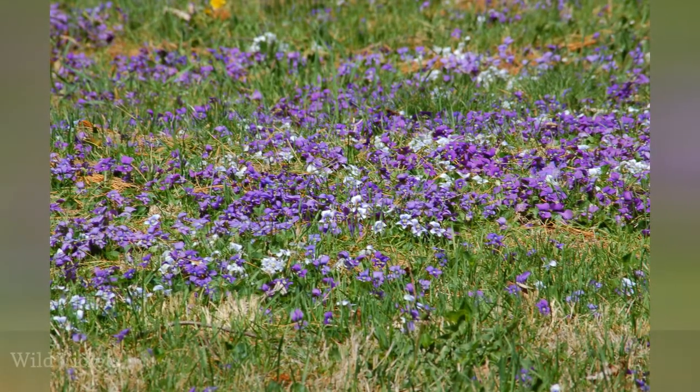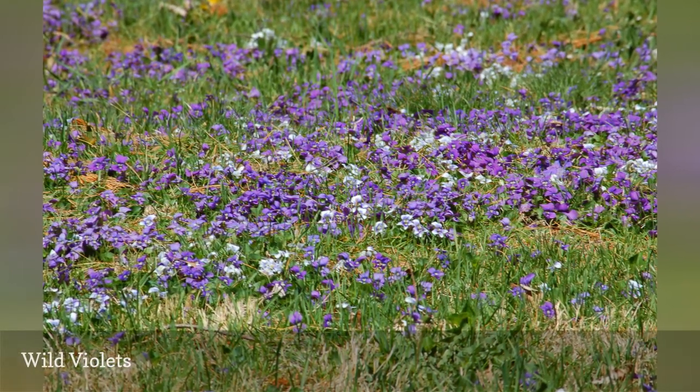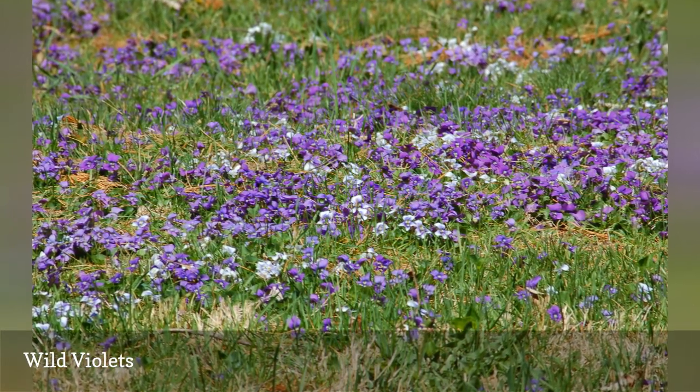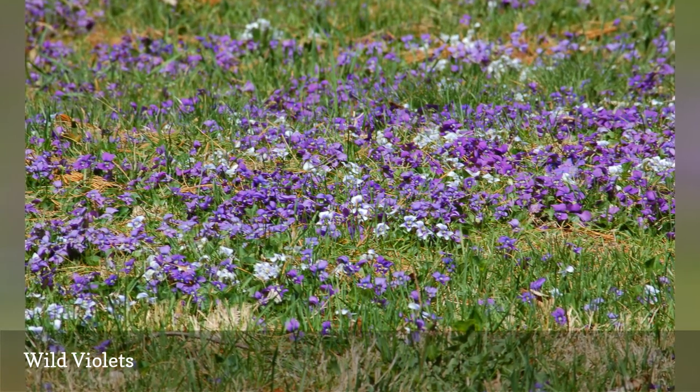Wild violets, Viola sororia, don't have weed in their common name, but they might as well, in the opinion, at least, of many homeowners who lump them together with other common lawn weeds and wage war upon them. But, what's not to like about a flowering ground cover with a pretty bloom and that requires no maintenance?